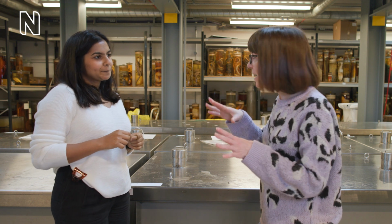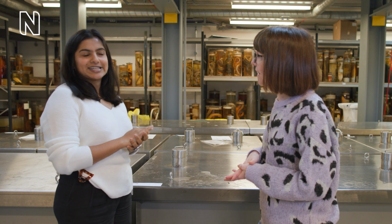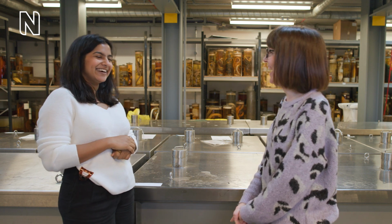Are you working with the collections? Well, the DNA genome part is all in the computer. It's not as glamorous as this room. That's still cool. Yeah.